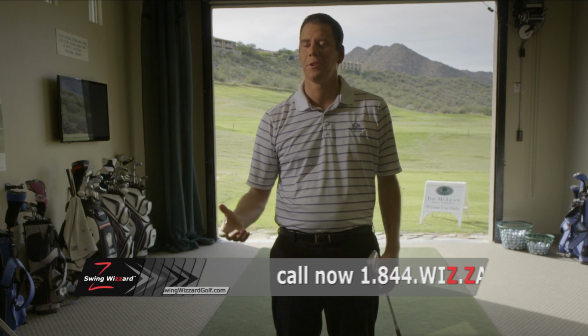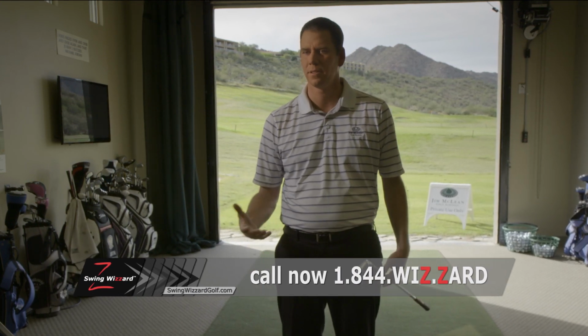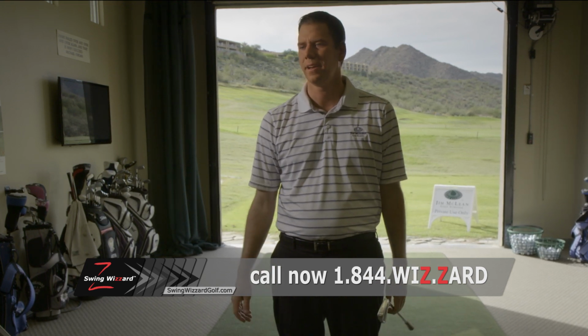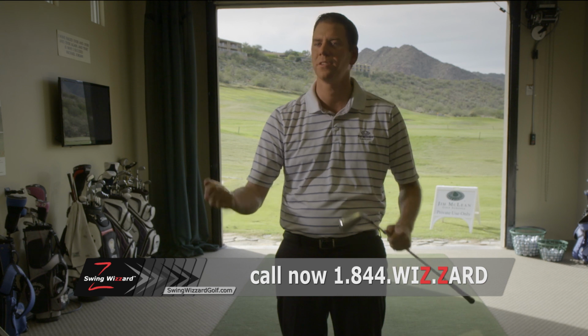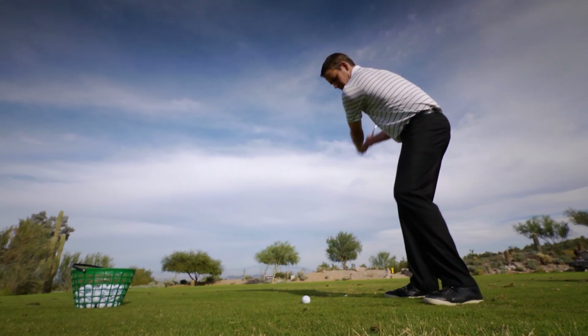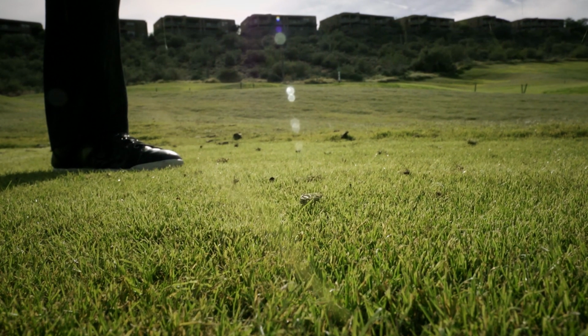And when it feels lighter, you can actually increase the club head speed. That's really the cool thing about the Swing Wizzard, is that you can actually increase that club head speed the moment that you go from swinging the Swing Wizzard and then swinging your own golf club. And the transition's very easy and almost automatic. So that's really the great thing about this product.